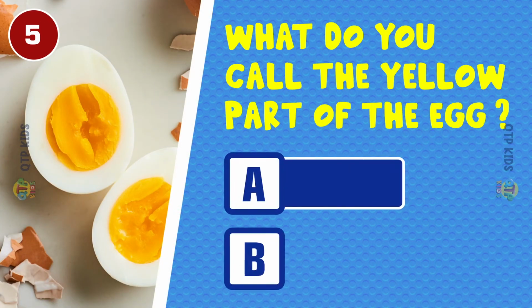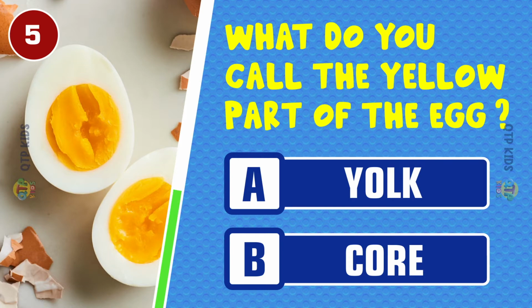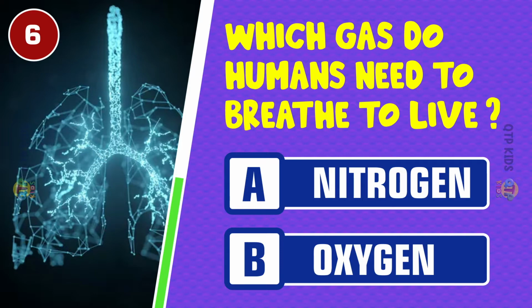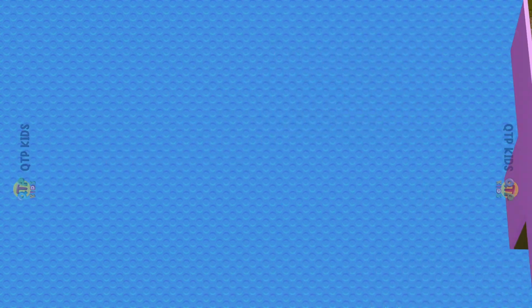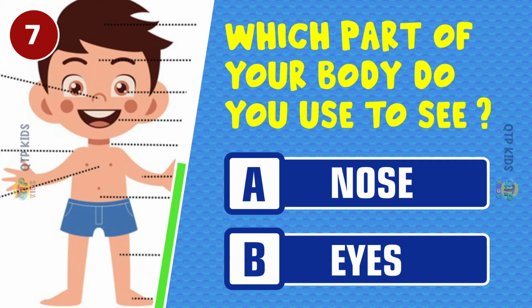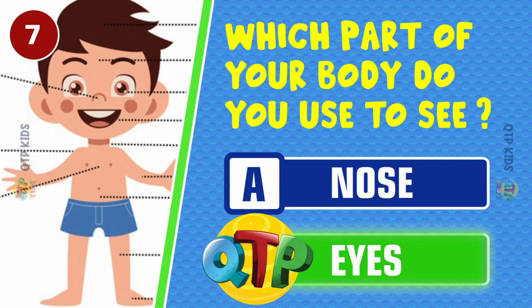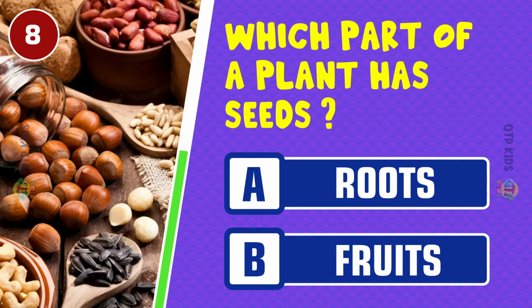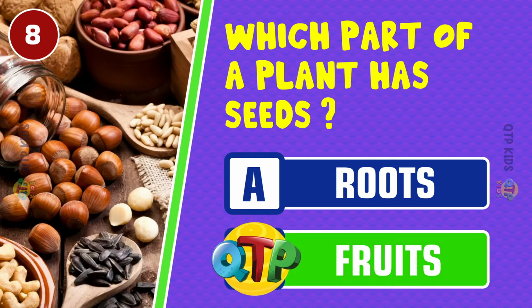What do you call the yellow part of the egg? Yolk. Which gas do humans need to breathe to live? Oxygen. Which part of your body do you use to see? The correct one is eyes. Which part of a plant has seeds? Fruits.